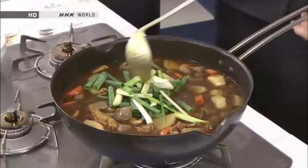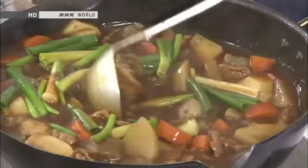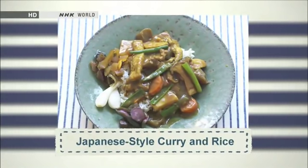Oh, look at that. That's such a colorful, healthy looking dish. Okay, turn off the heat. Okay. All done? Okay. It's done. Our Japanese style curry and rice is done. Pour the curry over the rice and enjoy it with any pickles you like.